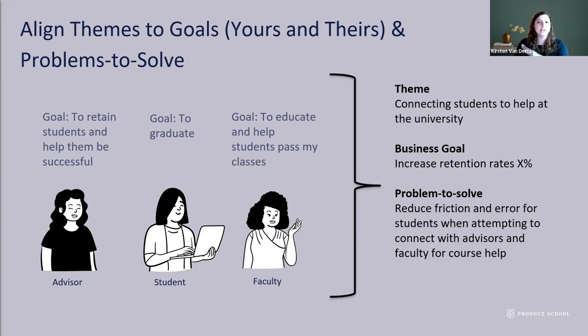So the university has a goal. Let's say they want to increase retention rates by X percent. And so I can align their three complaints or pain points to their goals and our goal with this theme and create a problem to solve that says we need to reduce the friction and error for students when they're trying to connect with advisors and faculty for course help, right? So we get a very narrow problem that we can solve. You could leave it more broad, not necessarily course help, could be other things. But this is how you align it.